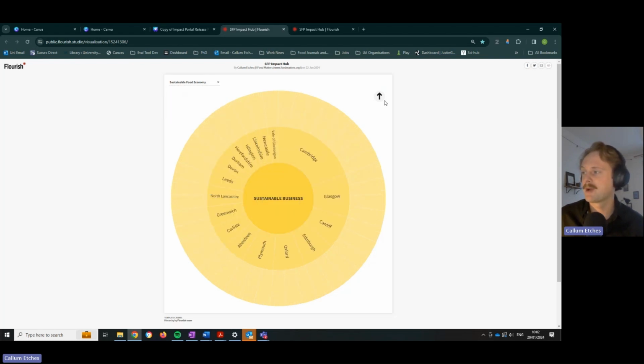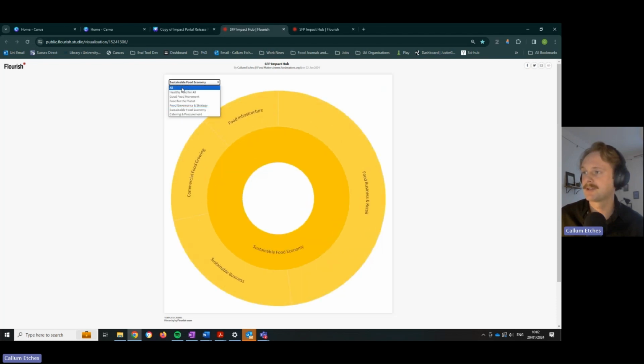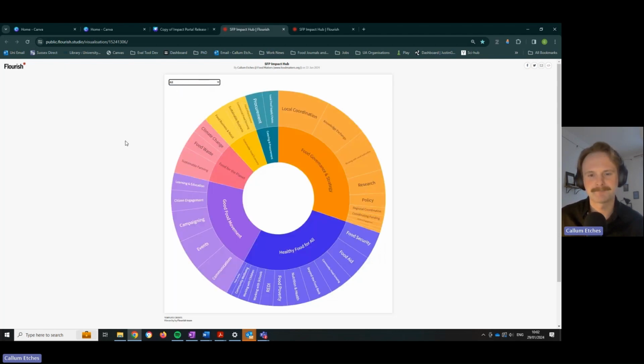If I want to go all the way back now, I can just click on the back arrow, it'll take us back here. And if I want to go to the beginning, I can just go back to that drop-down menu and press all. And that will take us back to the original visualization.